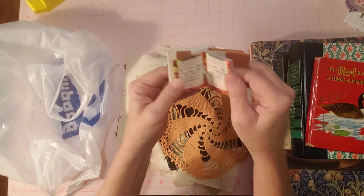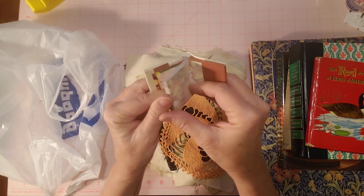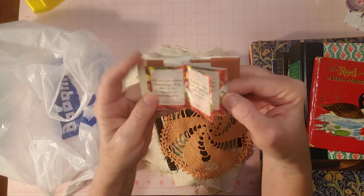Okay, well, let me just show you the pages for a second here. I just don't know where I saw it. Maybe it was in the back. Sometimes these little books have them in the back. I don't see it. Oh well, let me show you the book.